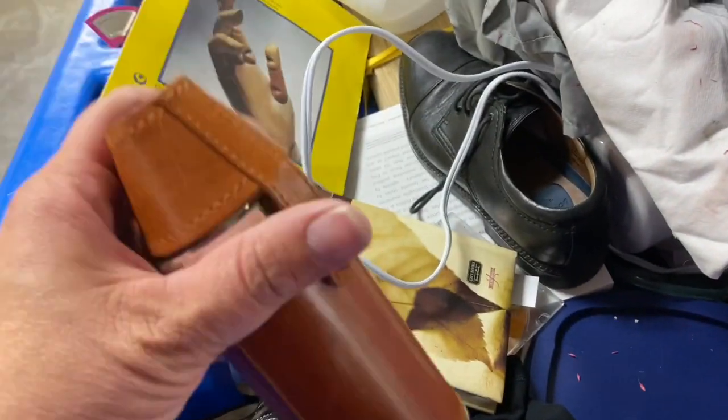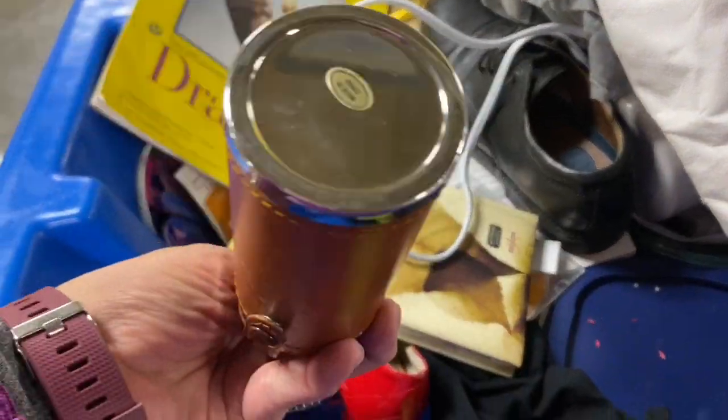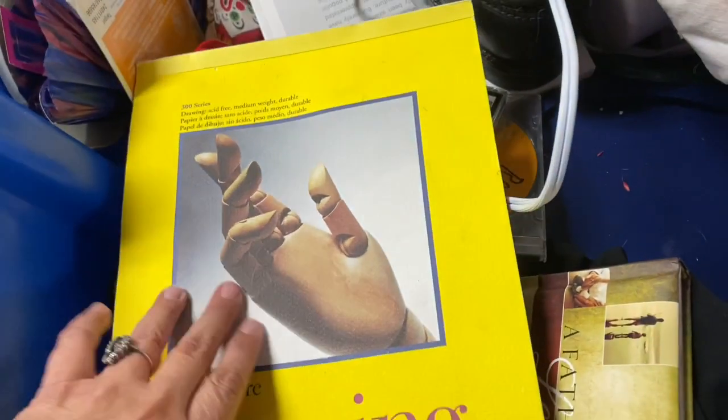Okay, so is this a little thing that you strap to your belt to hold alcohol for yourself? I couldn't figure it out. I don't know.